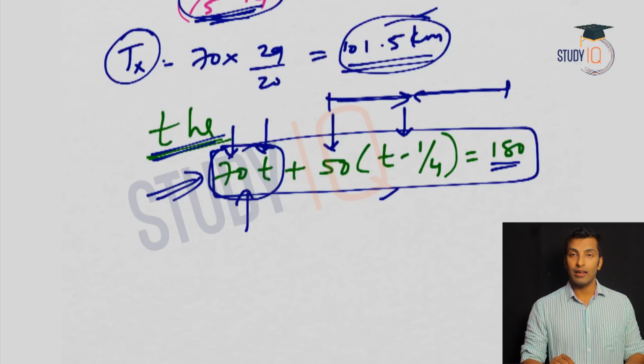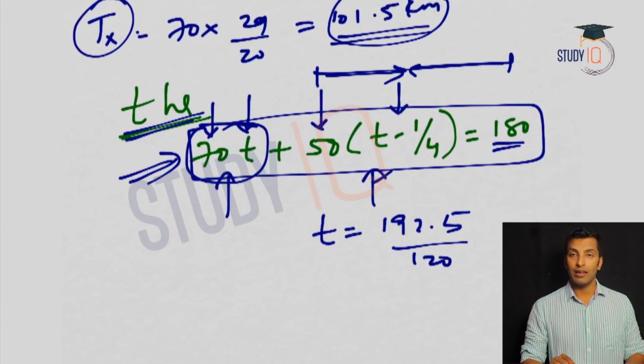We know the distance covered by this person is 70T, and by this person is 50 into T minus 1 by 4. And now you can find T, the time taken to meet. When you solve this, you'll get T equal to 192.5 divided by 120. Let's keep this calculation aside. Don't do the complete calculation in every step, because somewhere things will get cancelled out.